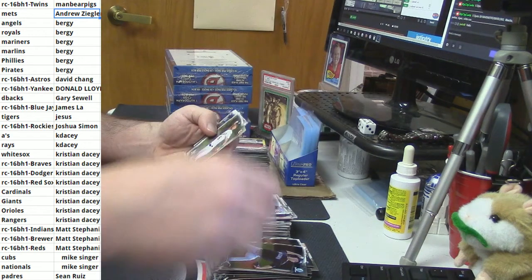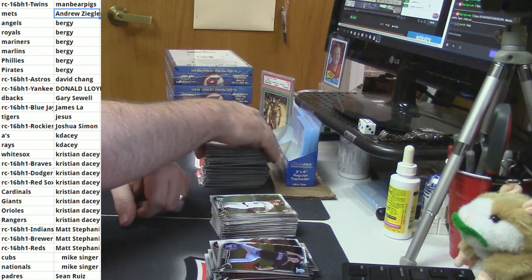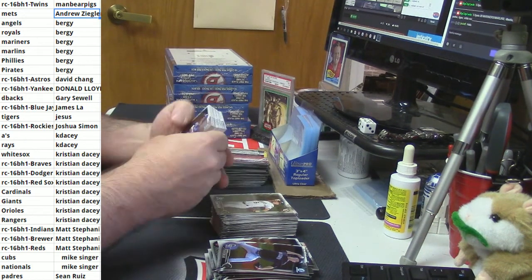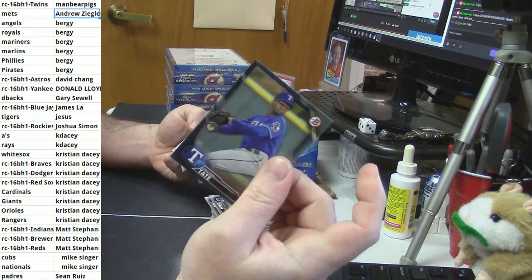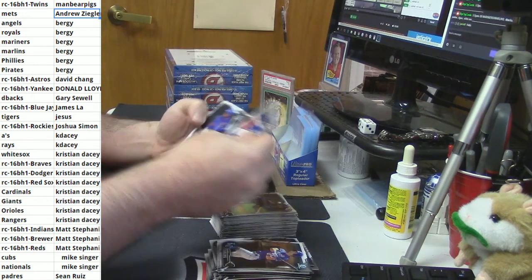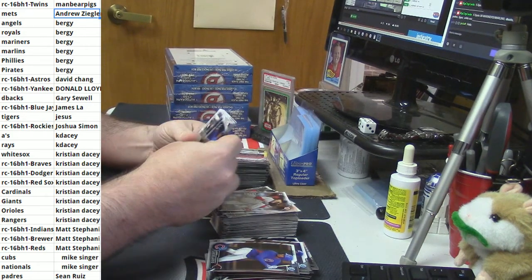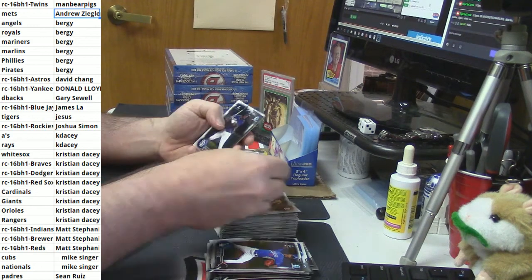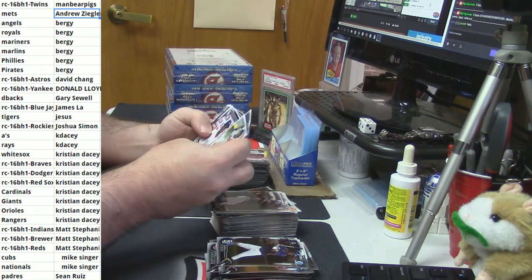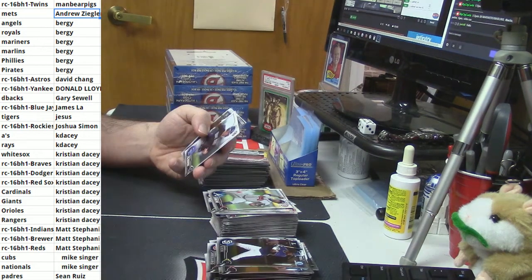A Hayes, that's going to be random to the two teams involved in that later on. Dylan Tate for the Rangers, gray paper variation. International, O'Neill Cruz for the Dodgers.